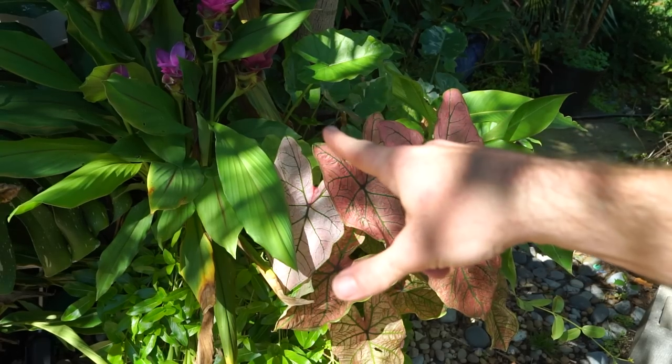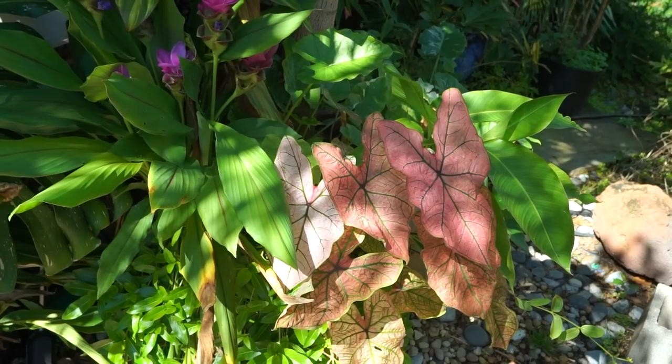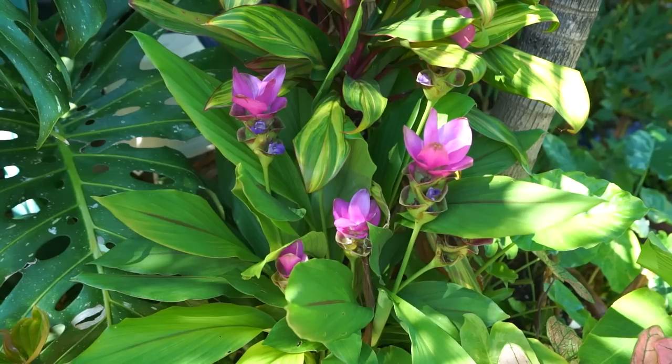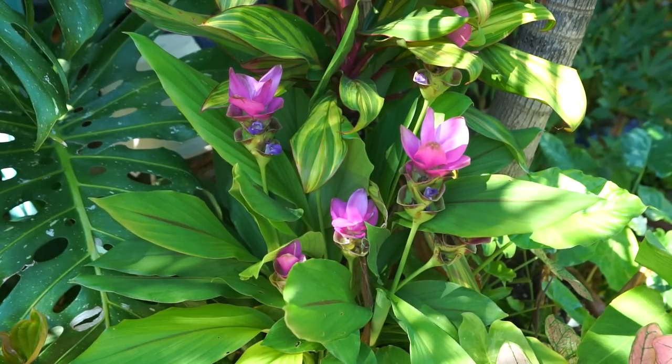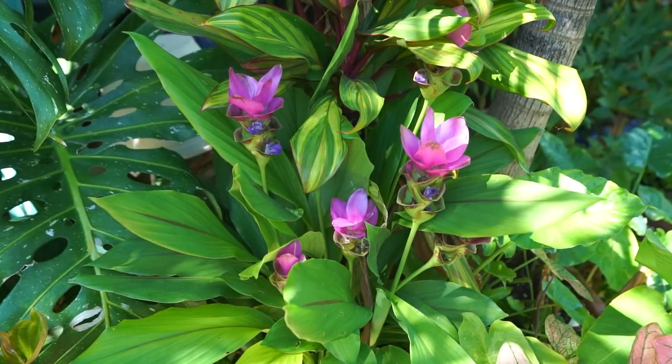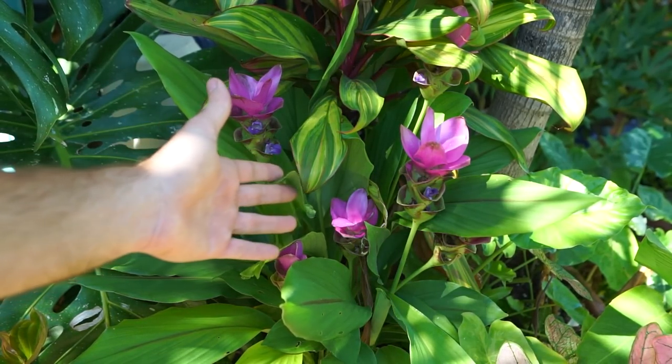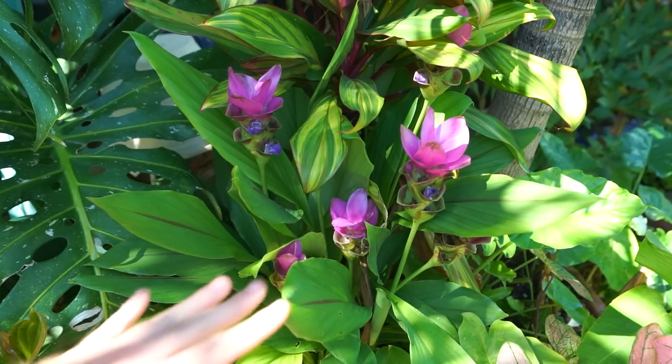I'll do the same thing with this curcuma over here, this ginger, which is, I didn't even have the camera on it. There you go. Now you know what I'm talking about. Oh, so pretty. I've loved having that ginger in there. I'm fairly confident that if I cut that back to the base, all the way down to the soil level, that should return next year. I would think, I mean, if the caladiums are coming back, then this probably will also.